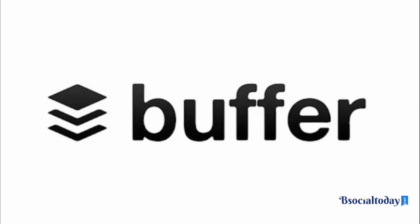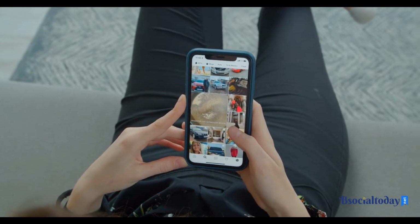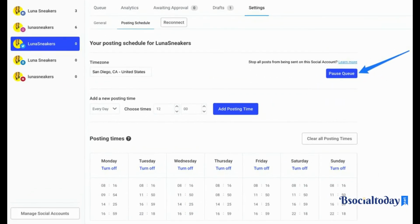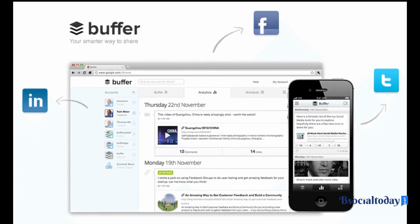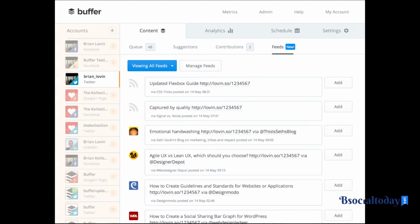Buffer. Buffer allows you to create posts, publish multiple posts at once on different social channels, and keep track of your mentions and interactions. Buffer also allows you to stagger content throughout the day so that you can schedule posts for what works best in your social communities.